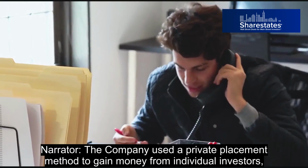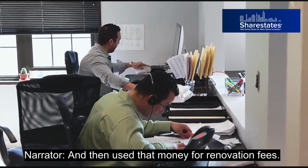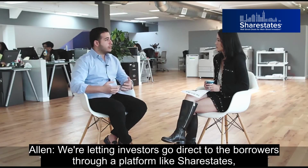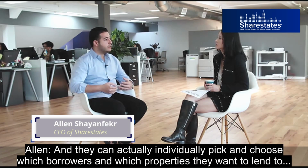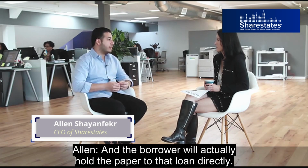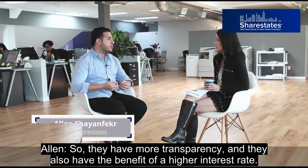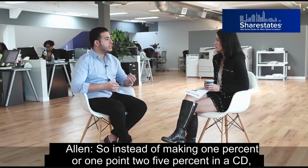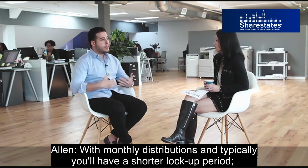The company used a private placement method to gain money from individual investors, and then used that money for renovation fees. We're letting investors go direct to the borrowers through a platform like Sharestates. And they can actually individually pick and choose which borrowers and which properties they want to lend to. And the borrower will actually hold the paper to that loan directly. So they have more transparency, and they also have the benefit of the higher interest rates. So instead of making 1% or 1.25% in a CD, you can make between 10 to 12% on your investment. It's really big, with monthly distributions.